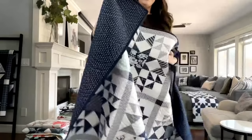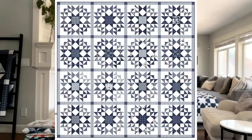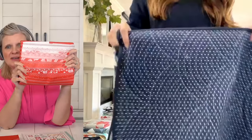Yes. So I used scraps for this. Oh my gosh, you guys, this has been on my couch. Cat hair on it, pretend you didn't see that. So I used all different navy scraps for mine, but it's also layer cake friendly, so you could do it either way. So this is the bundle I was talking about. That would look so good with it. So good, yes. You should do that.